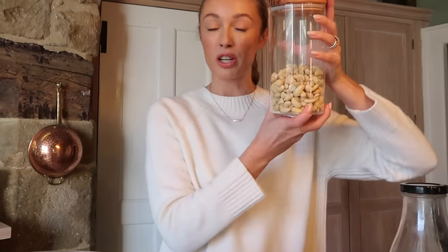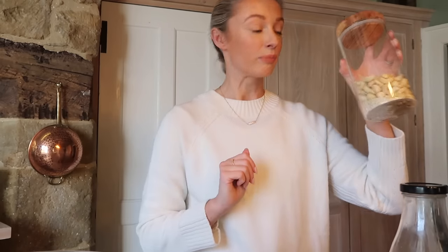In Deliciously Ella's gratin recipe, she also uses some cashews, which I think she uses to add creaminess to the sauce. So first of all, we need to soak these in some boiling water, then cook my slices of potato, and then we are well on our way.